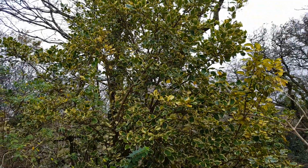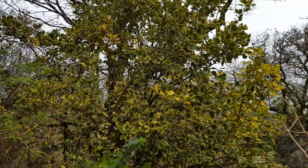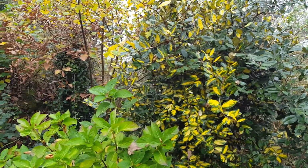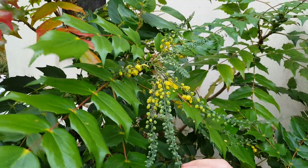Let's just come down here. Got a nice tall variegated Griselinia there, and I think he wants that one coming down, because he said it's getting too high, which is fair enough, blocking the view, because he's got a lovely sea view, right by the coast this is. So they kind of want that view. So yeah, Elaeagnus. Shrubs like that, there's a few evergreens, and we've got Mahonia Media Charity, just coming into flower. Beautiful flowers, beautiful shrubs.